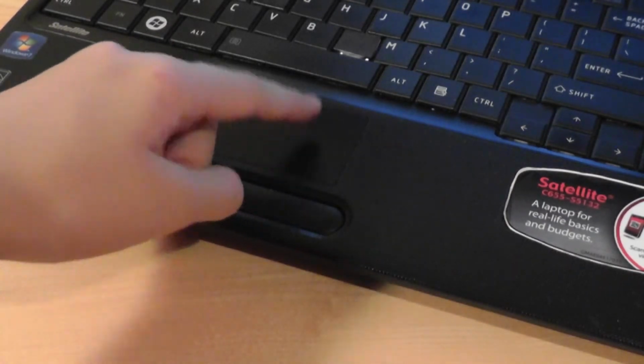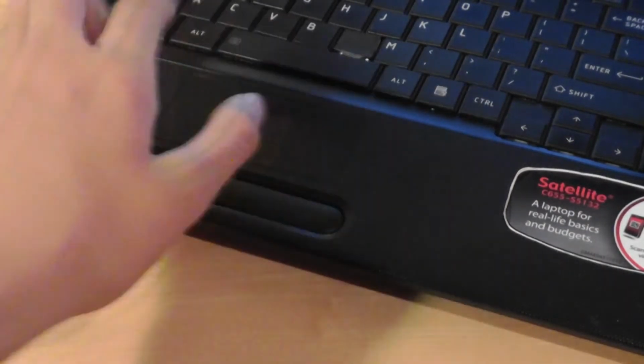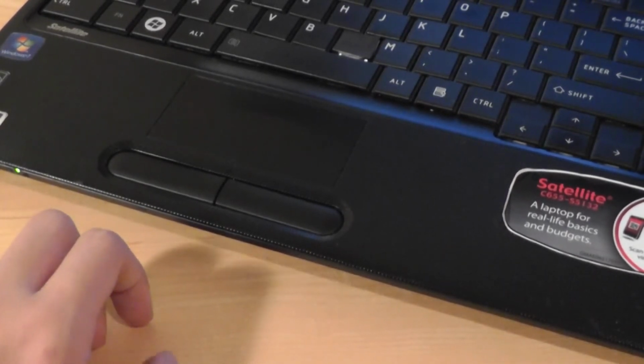It's a traditional touchpad in the sense that it's very similar to some HP and Gateway offerings, but it's not the best in that it accumulates a lot of dust and grit, especially fingerprints, after you start using it, so it gets kind of dirty and greasy pretty fast. But if you wipe it down, it should be pretty fine for day-to-day usage.